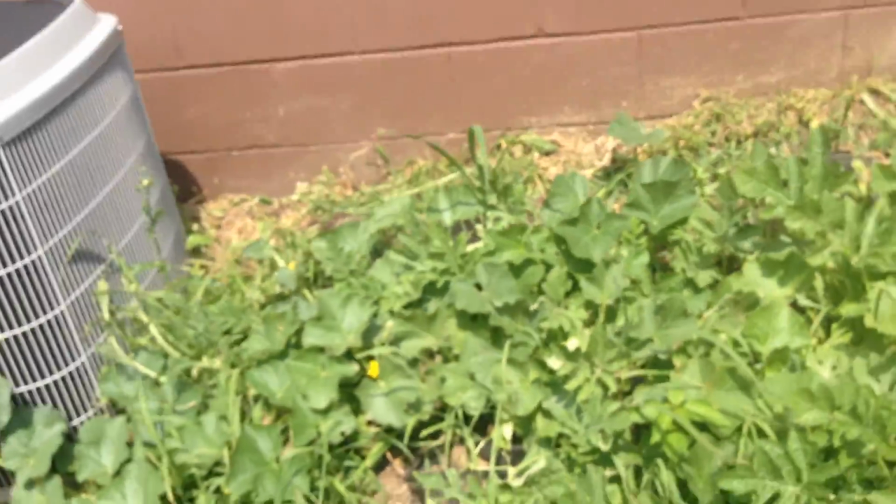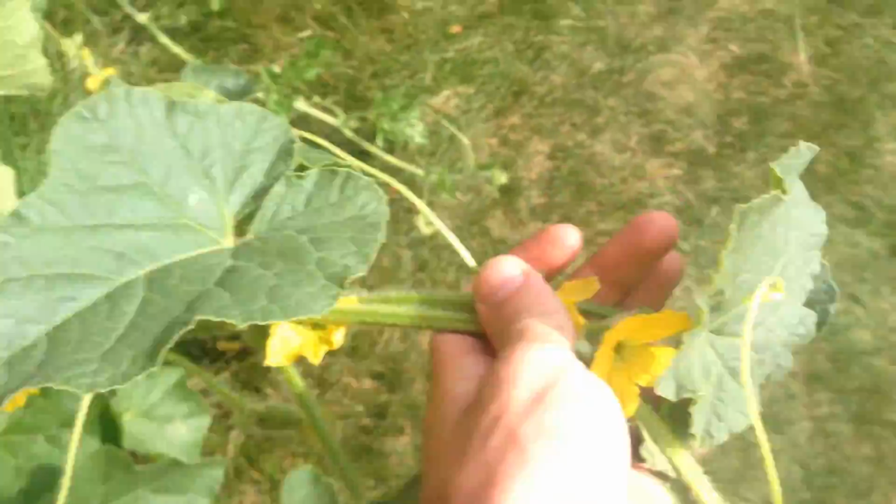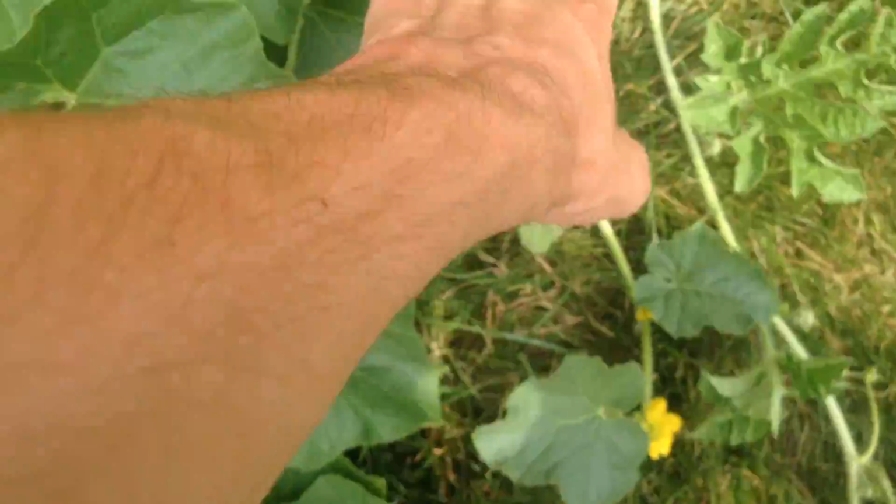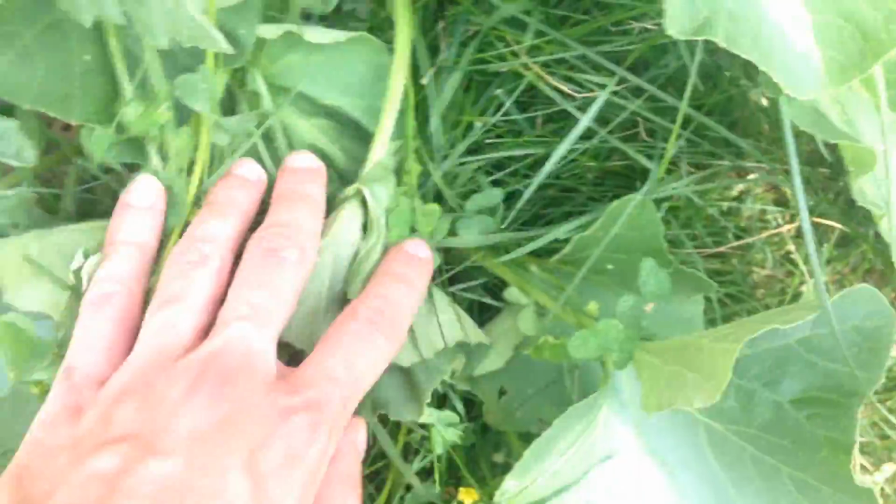We got the cantaloupe and watermelon that's going absolutely crazy. I had to do some weeding. These guys have to go away from the... Holy, look how far it stretches if I have it all the way out. All the way into the yard. That's crazy. Yeah, they're doing really good. They're really taking off. I did see a baby watermelon earlier, but I don't know where it is now.